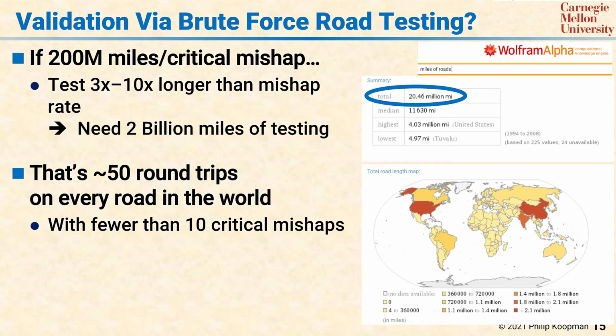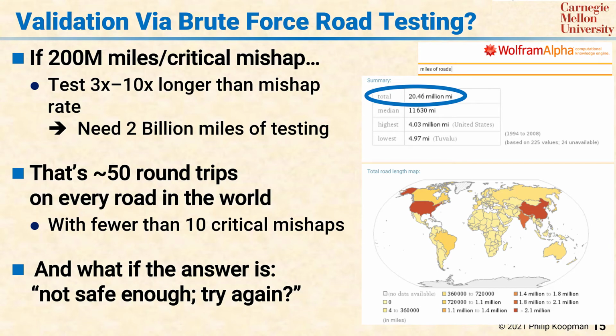And don't forget, the answer might be you're not safe enough. What if it turns out your vehicle is not as safe as a human driver? You get to fix the problems, reset the testing odometer to 0, and do another couple billion miles. This illustrates that while public road testing might be a good way to get a little bit of experience if you can ensure it's done safely, and is certainly an important piece of a validation program, pure brute force road testing and nothing else will not get you to the point that you can declare you are as good as a human driver. It's simply too many miles, too expensive, and it takes too many vehicles spending too many years driving around roads.